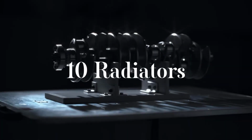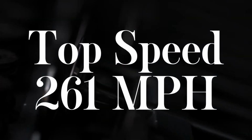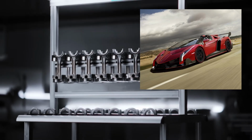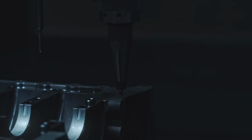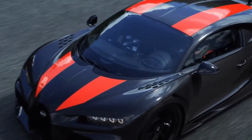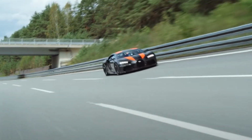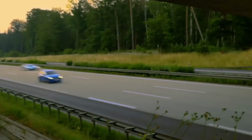These insane numbers mean the Chiron is technically the world's fastest car, with a top speed of 261 miles an hour. That's over 40 miles an hour faster than a Lamborghini Veneno. If you ever find yourself daring enough to max out your own Chiron, you'd probably need to rent a medium-sized country just to have enough space. And you'll need to insert a key between the door seal and driver's seat, telling the car you do have balls of steel. This activates what Bugatti actually calls top speed mode, which allows you to push past the electronically limited 236 miles an hour top speed to the true top speed of 261.